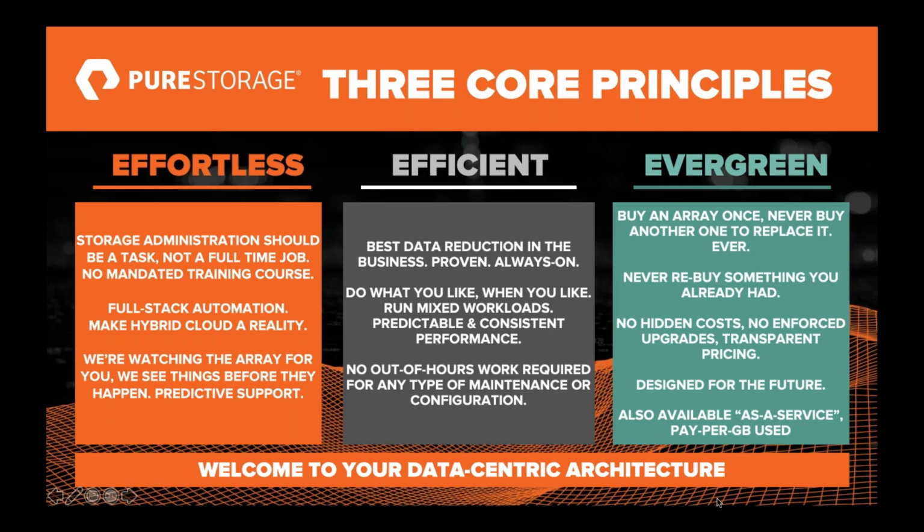So again, that effortless side of things means that, on average, compared to some of the giant monolithic arrays from the big name vendors, we see a 5x reduction in manpower in terms of how long it takes to do something.